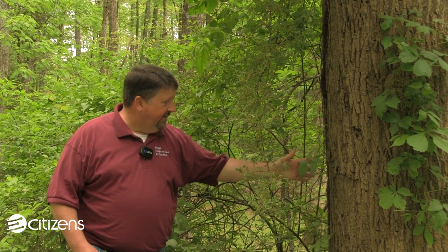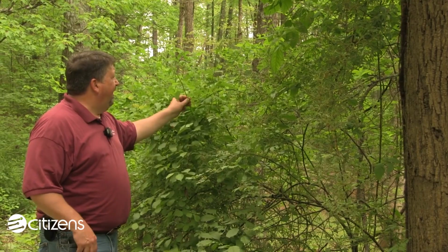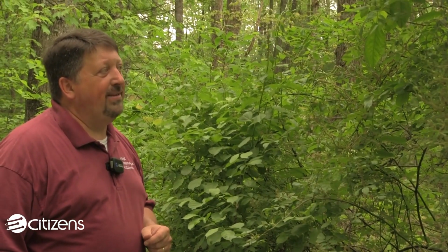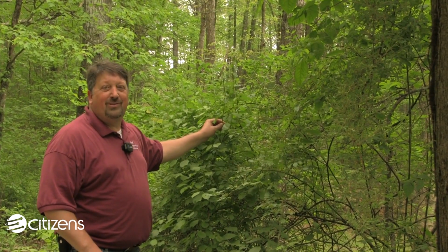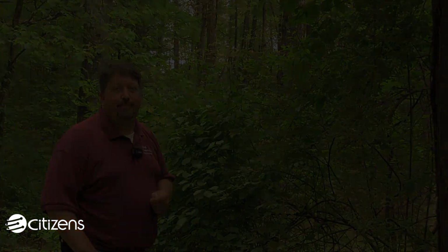And lastly, just like I mentioned in our previous portion of the segment, here is the bittersweet jumping right in to really try to put the full whammy on this big old tulip poplar. So it's got both the Virginia creeper, the poison ivy, the bittersweet, a pretty good demonstration across all 3 of the vining species that we typically see on any Floyd County country road.